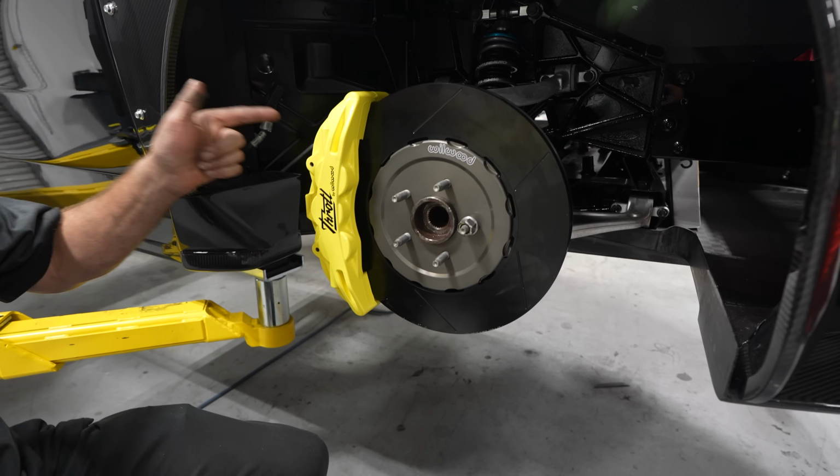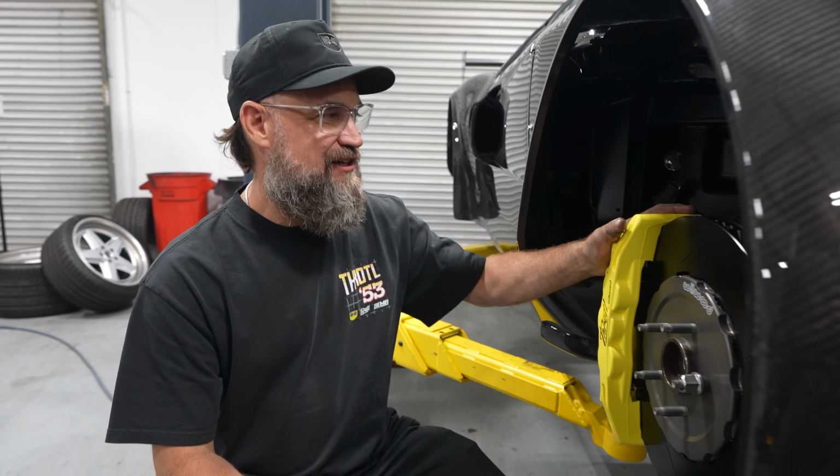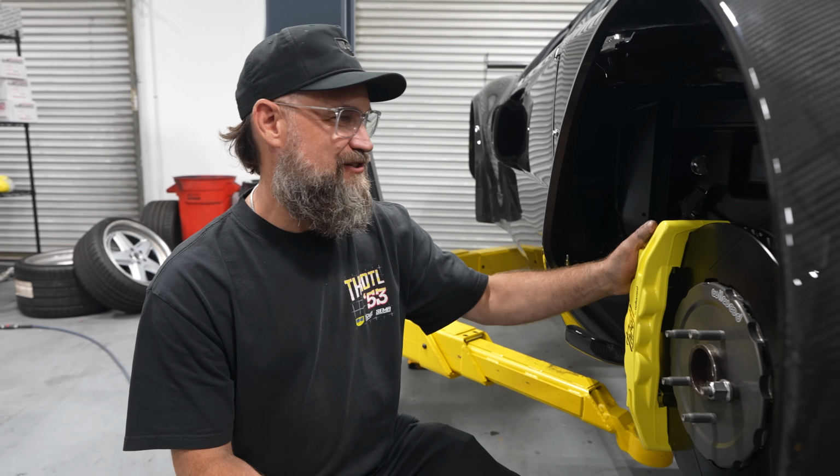Look at these brakes. This is insane. They are massive. I can't wait. We have shed so much weight from this car with the carbon body. Adding these massive brakes, this thing is gonna stop on a dime. I cannot wait to drive this car.